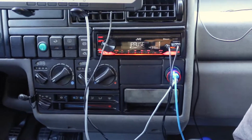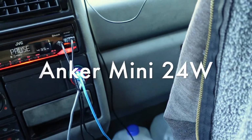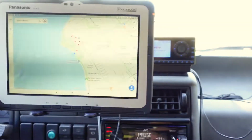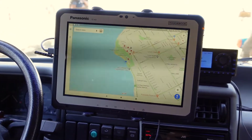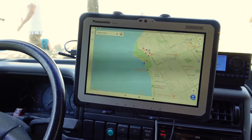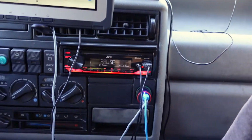I want to give a hat tip to Anker for this awesome 12-volt charger, which supports up to 2.4 amps and is charging the tablet right now, actually. The tablet is also a hotspot. It's got 2 SIM slots. So we have a Verizon SIM and AT&T SIM in there. So the Panasonic tablet is a review unit, but everything else here I've purchased myself.